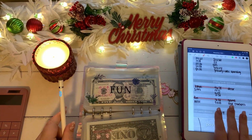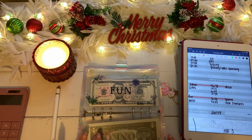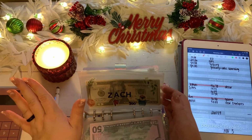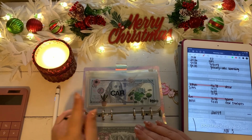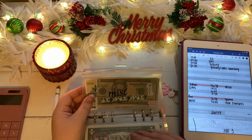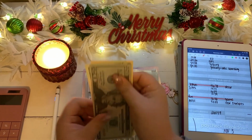And then miscellaneous, maybe in the new year I'll create a new envelope for it, but for the year 2022, I am doing a giant revamp of my envelopes and my binders. So I bought all new envelopes. This isn't binders, these are just the envelopes plus shipping. I spent around $50 on it. So I'm gonna take 50 out of miscellaneous.